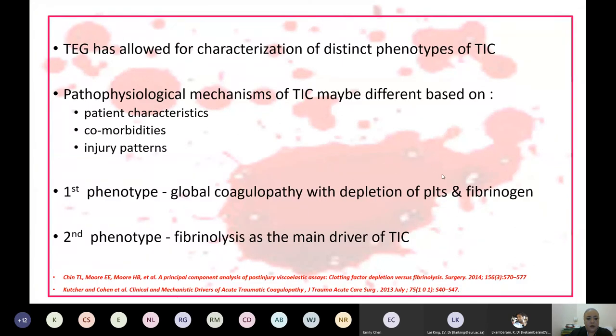So TEG actually allows for the characterization of two distinct phenotypes of trauma-induced coagulopathy. The pathophysiological mechanisms of this trauma-induced coagulopathy may be different in different patients based on patient characteristics, their comorbidities, and injury patterns. The first phenotype is a global coagulopathy with the depletion of platelets and fibrinogen. And the second phenotype is fibrinolysis as the main driver of your trauma-induced coagulopathy.